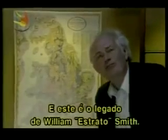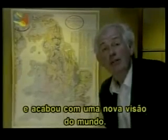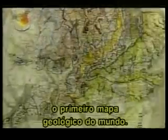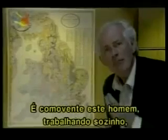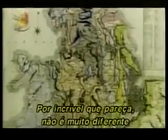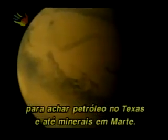And this is William Strata Smith's legacy, a project that started with cutting canals, ended with a new vision of the world. In 1815, he published this geological survey of England and Wales, the first geological map in the world. And with this map, it was possible to predict where mineral wealth lay below ground. It's very moving. This man, working alone, underfunded, created a key to the wealth of the world. Incredibly, it's not very different from the current geological map of England. In fact, Smith's system is still used today, from finding oil in Texas to minerals on Mars.